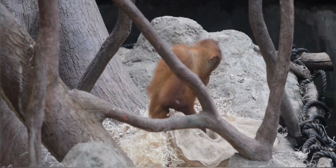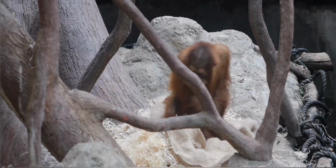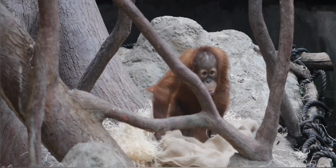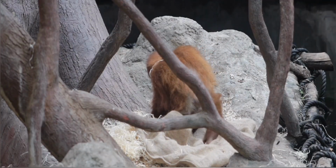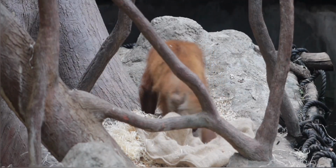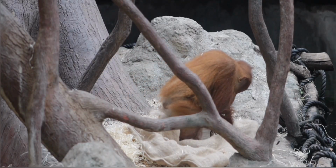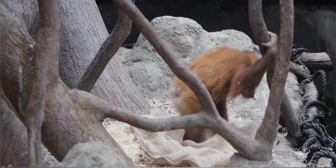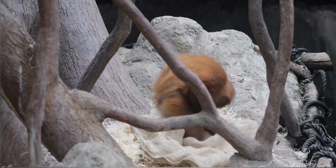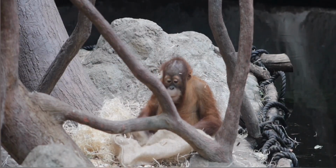Next up, we've got this little guy. He's a 2-year-old Sumatran orangutan called Velvet Kawi. Probably butchering his name, but the spelling of his surname is Kawi. I'll put his name up on screen now, and you can tell me down in the comments whether I butchered his name or not. But we just stood there. We literally stood there in awe of him, just playing around, doing somersaults and playing around with the sack.